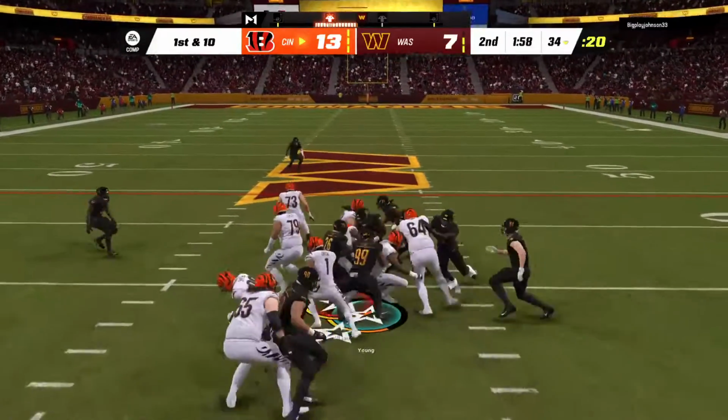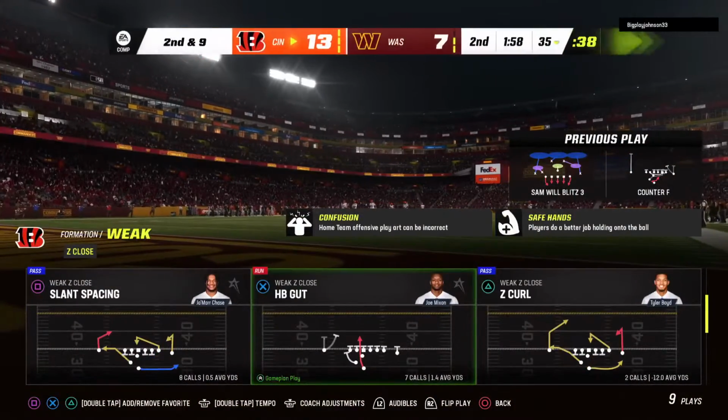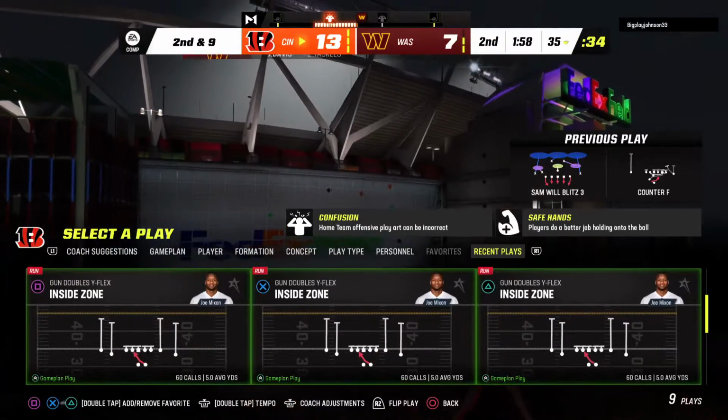A first down run, not going to get him a whole lot. Maybe a yard. Yeah, it looks like just 1 yard there. So that'll bring up 2nd and 9.